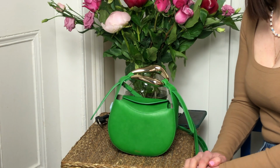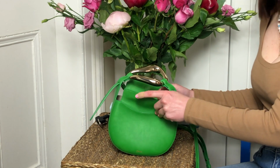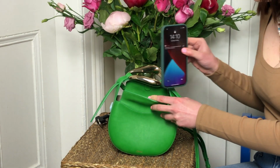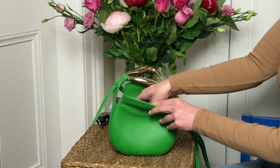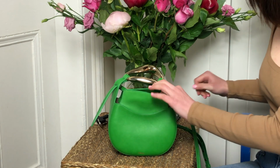And I think it's time to check if the large capacity, which I've been talking about, is true or not, and we're going to give it a what-fits test right now with my combo of essentials. It's time to check what fits in this small size Chloe Kiss bag. We will start with my absolute essential, and it's a phone. I have an iPhone Pro Max size, massive size I would say.